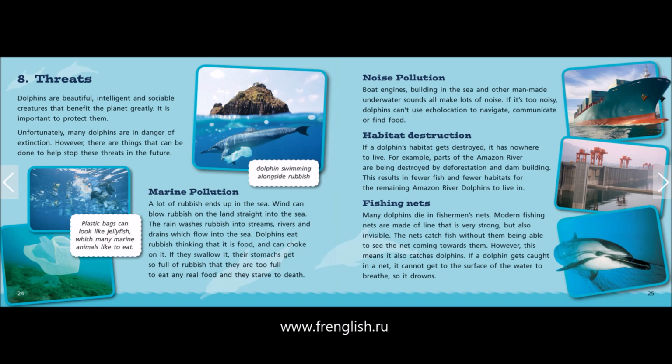Noise pollution. Boat engines, building in the sea, and other man-made underwater sounds all make lots of noise. If it's too noisy, dolphins can't use echolocation to navigate, communicate, or find food.